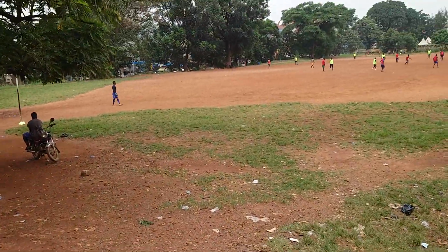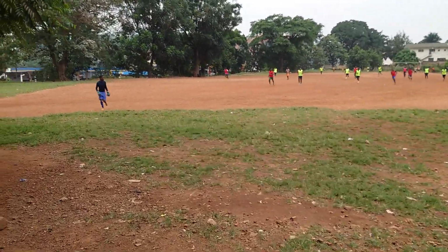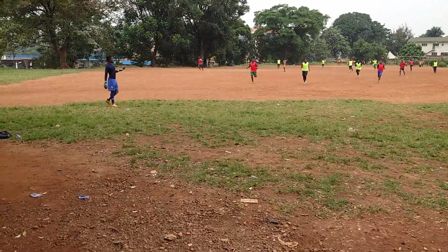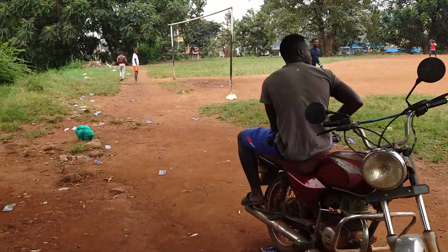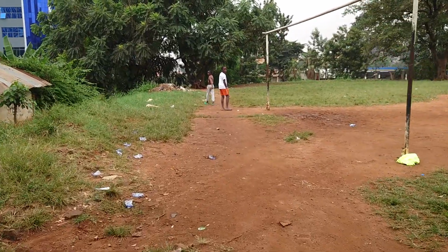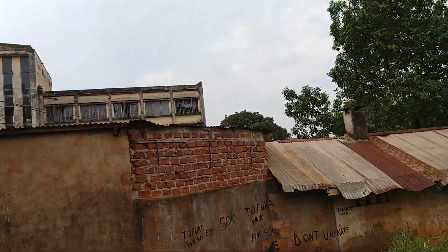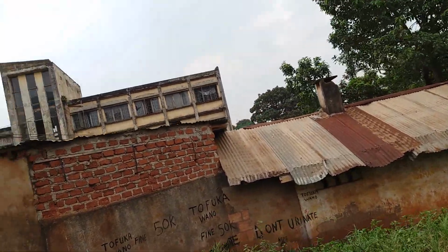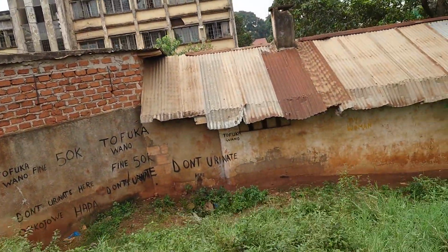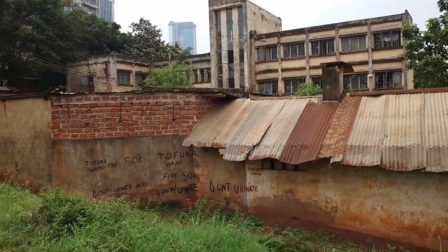So this is Buganda Road Primary School, or Gordon Norman Junior School playground, and it's always teeming with soccer, a beautiful thing, which is a bit interesting. And I'm just sloping down. So this here, I think, looks like it was a staff quarter for Buganda Road. I think the hostels, that's how they look like.